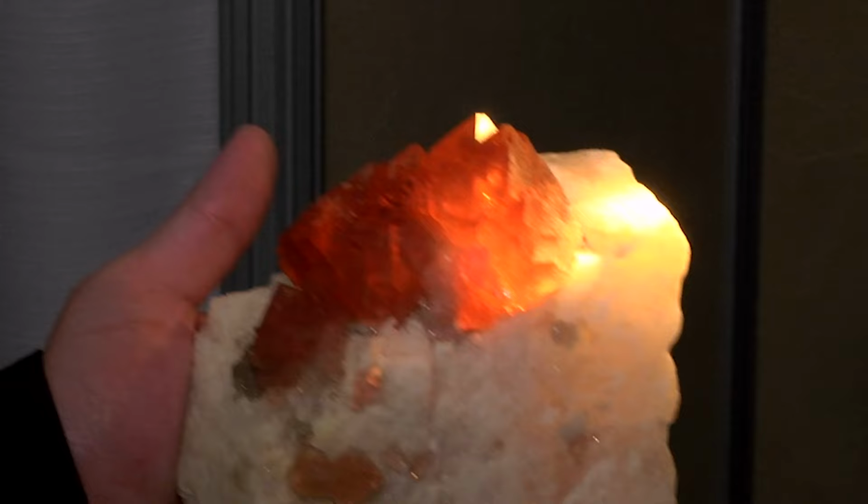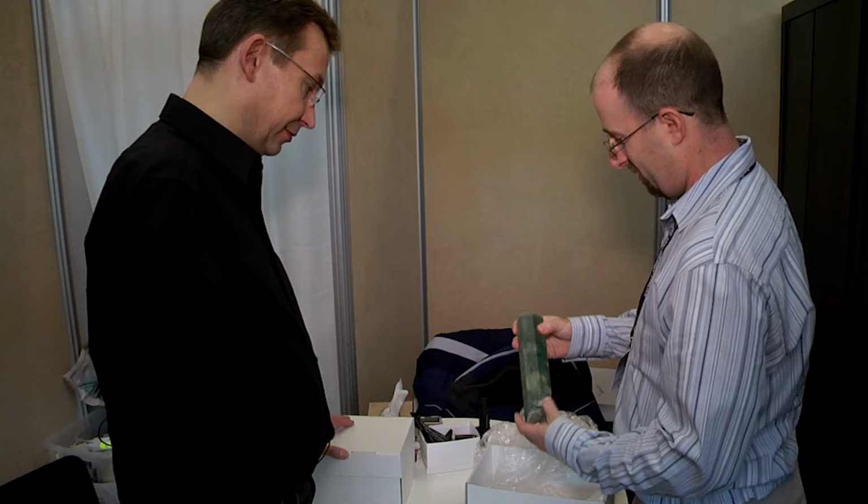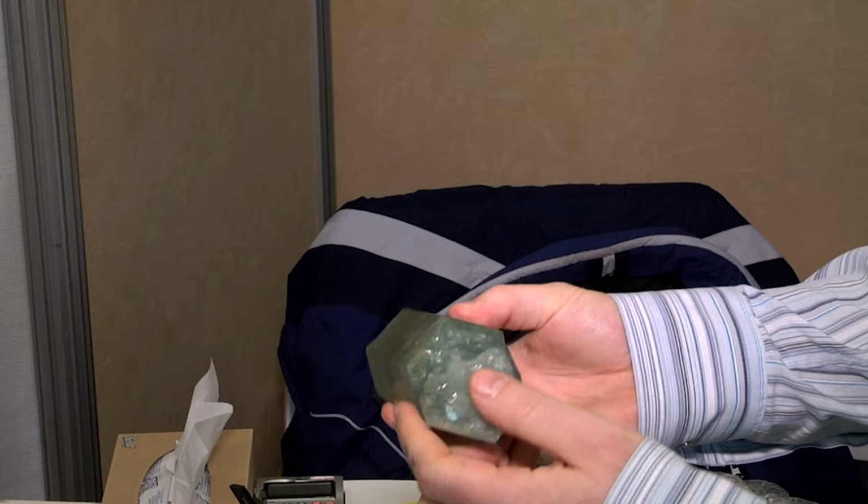This is nice. It is, for me, a surprise. There was a new find in Madagascar. Oh, it's a funny color. It's blue under the fluorescent light and greenish blue under halogen. And this is newfound? Yeah, July this year. Doubly terminated.